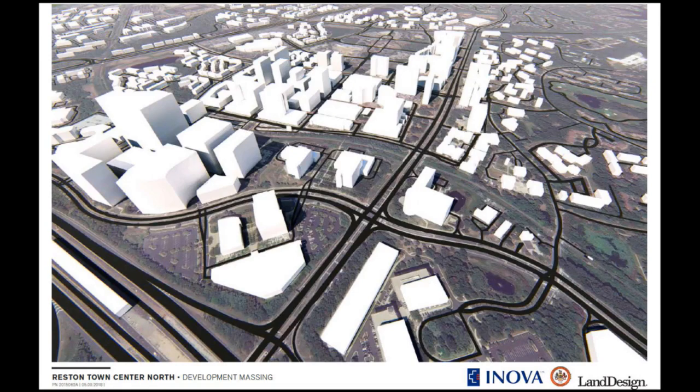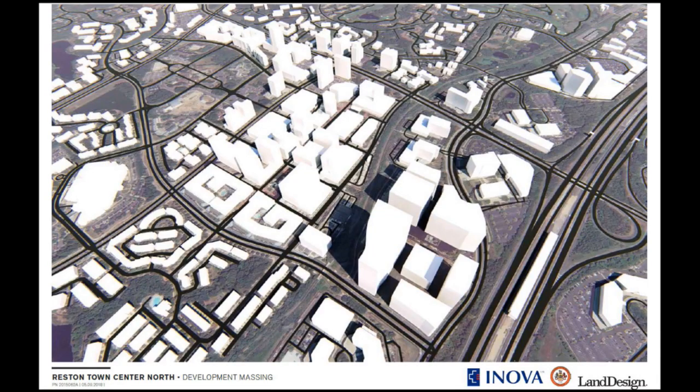The next slide is a similar perspective, but looking east rather than west, northeast, and again, nothing really more to say, just more context for how the site has to begin to fit in with the things around it.